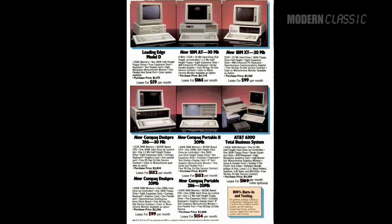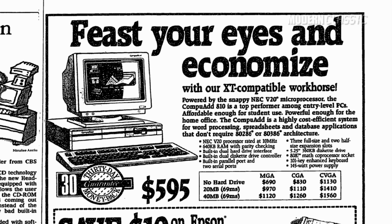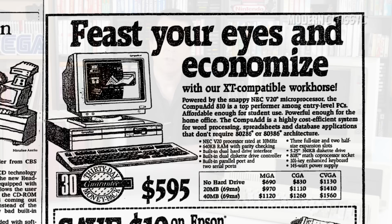The clone makers immediately snapped up the latest CPUs from Intel and added in things like CD-ROM drives, EGA, VGA, and Super VGA cards for better graphics, and bigger and faster hard drives as soon as they became available. Intel and Microsoft both began supporting the PC platform as their primary business, ensuring backward compatibility in their newest offerings.